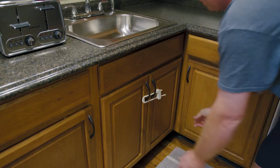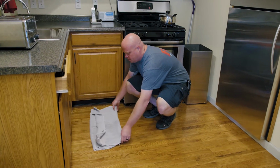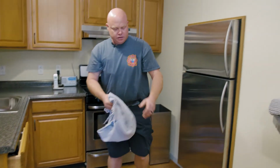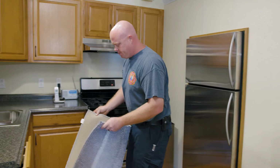Also, if you have rugs in your kitchen, rugs should always have a non-slip backing so that you don't fall when you're working in your kitchen.